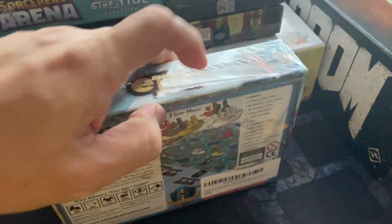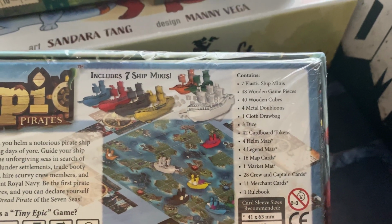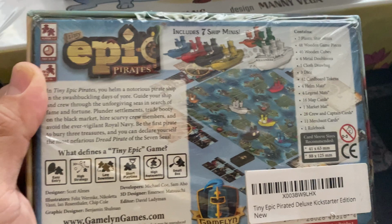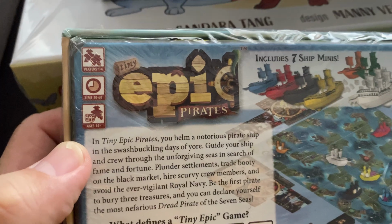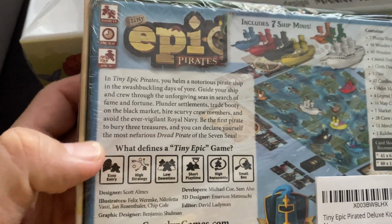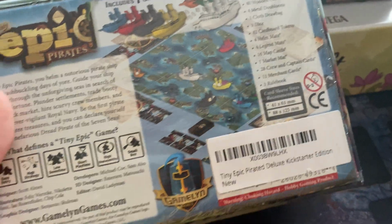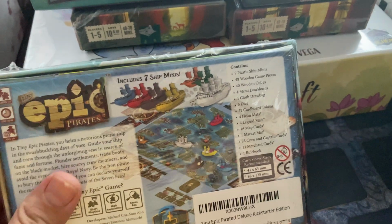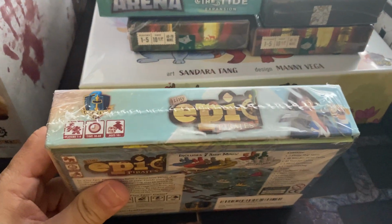Tiny Epic Pirates is exactly what it is. It's pirates, with some ship models. There are 7 minis inside, and a map built out of tiles. It plays for about 1 to 4 players, so solo is totally available, about half an hour to 1 hour, and for a mature audience, 14 plus. You could go and read about all this, and find out what is required to play it. But basically this is a really nice game that comes in a small box.